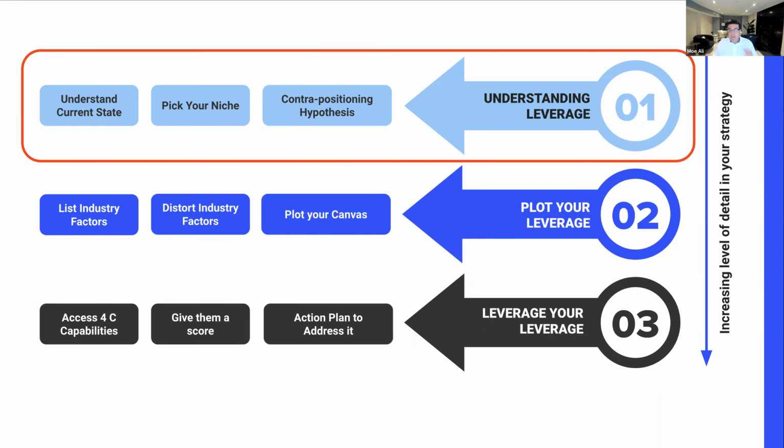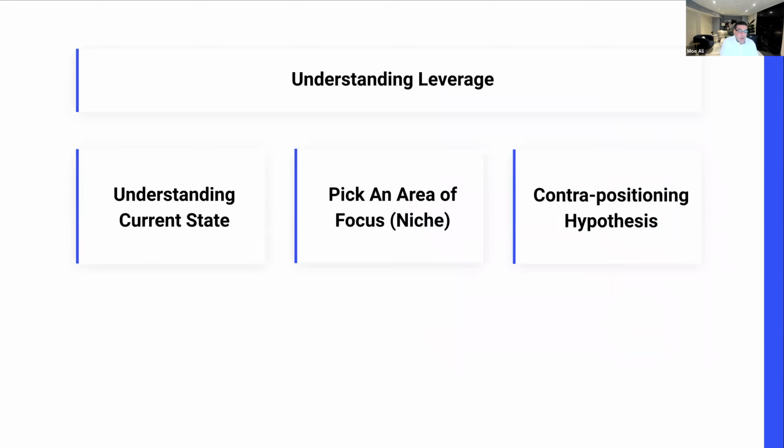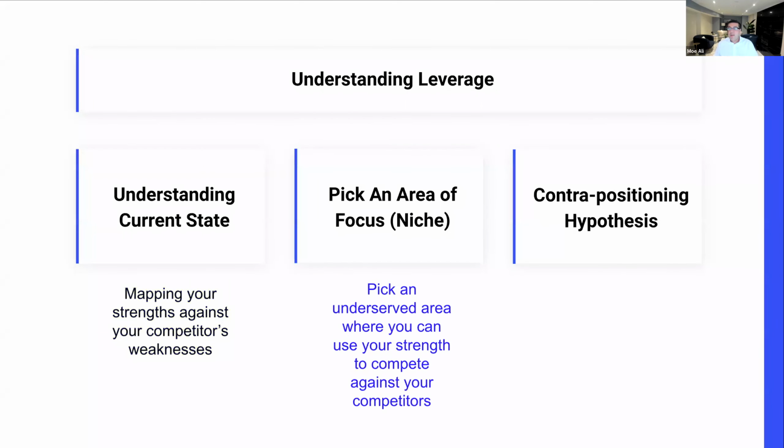So the first is understanding your leverage. This is the key to it all. You can't direct where you're going if you don't have a current state assessment of how you're doing. Understanding your current state begins with understanding what your strengths are and what your competitors' weaknesses are. Once you have done that, then you can pick an area of niche to launch.